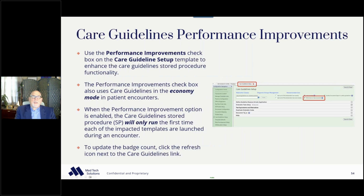Care guideline improvement. As you know, when you're running care guidelines, it has been a resource hog on your system. There is now a performance improvements little button or checkbox. This really has been put in to help you get better performance with your system. When you click this little button, you're going to see something called economy mode. What this does is that once you've clicked that, it's going to only run these stored procedures behind the care guidelines the first time that the care guidelines are launched during the encounter. So this is great to reduce the resource hogging that sometimes occurs with your care guidelines.